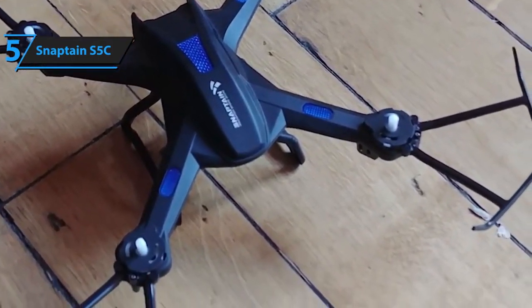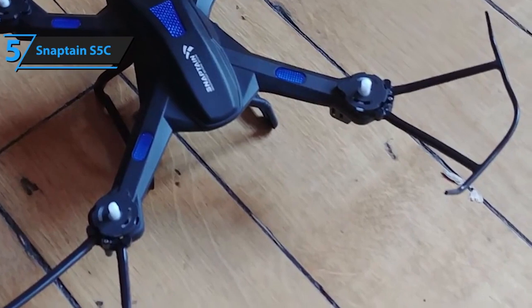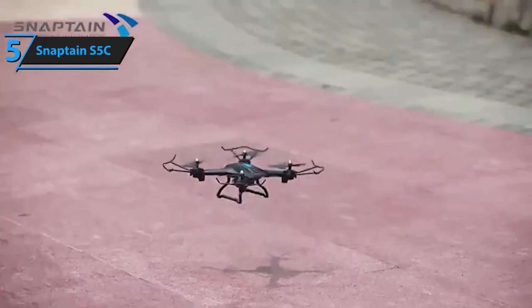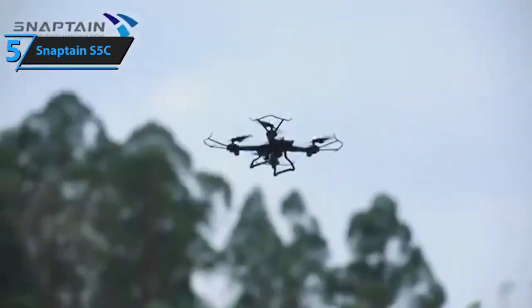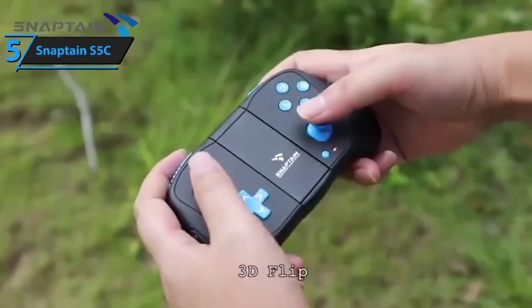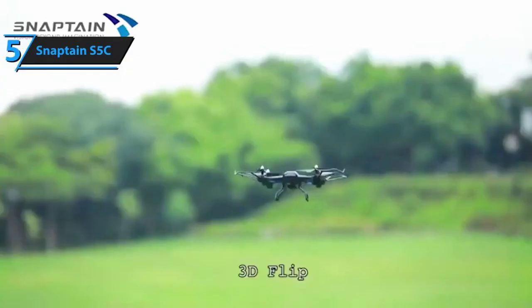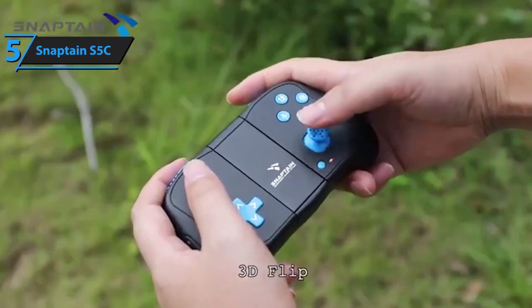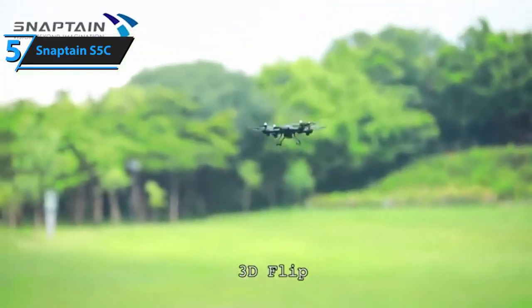First and foremost, Snapton's S5C is designed in a very intuitive, user-friendly way. It can take off with a simple push of a button and lands in the same fashion. Furthermore, it's also packed with various modes, including voice control. You will be able to input voice-based commands to make your new drone fly a certain way, perform flips, 360-degree spins, and even barrel rolls.